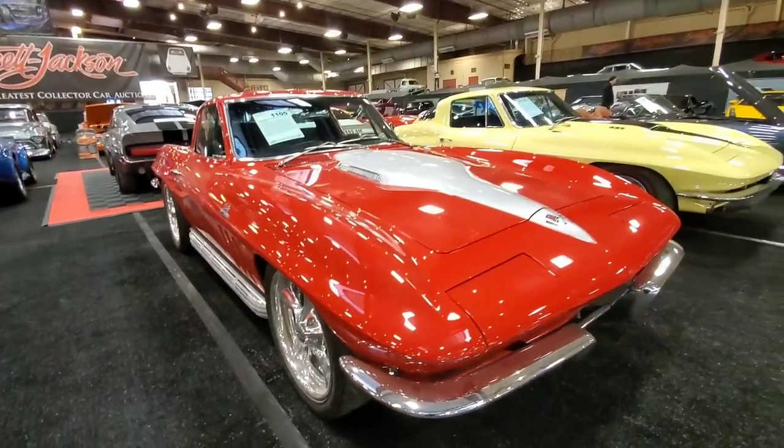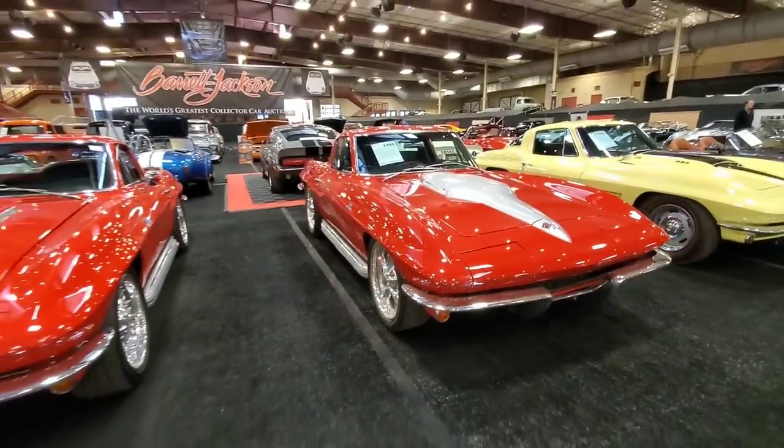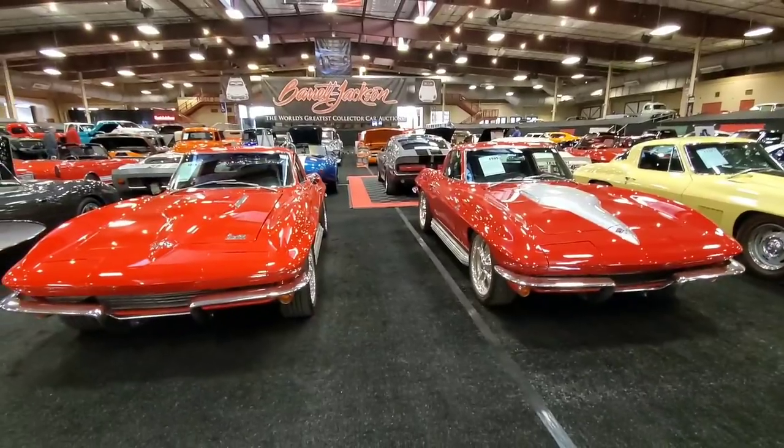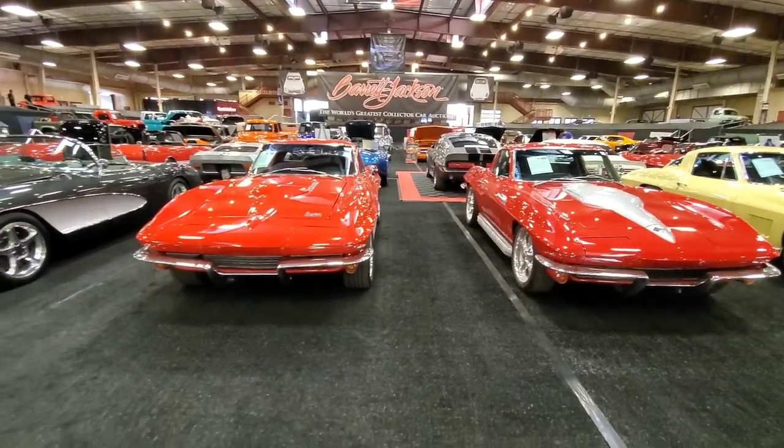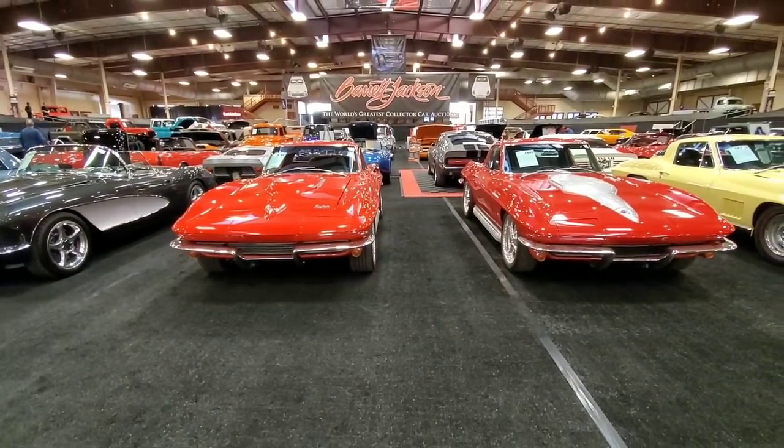Yeah. 66s back to back. Both shades of reds, a little one different than the other. Both have side pipes.